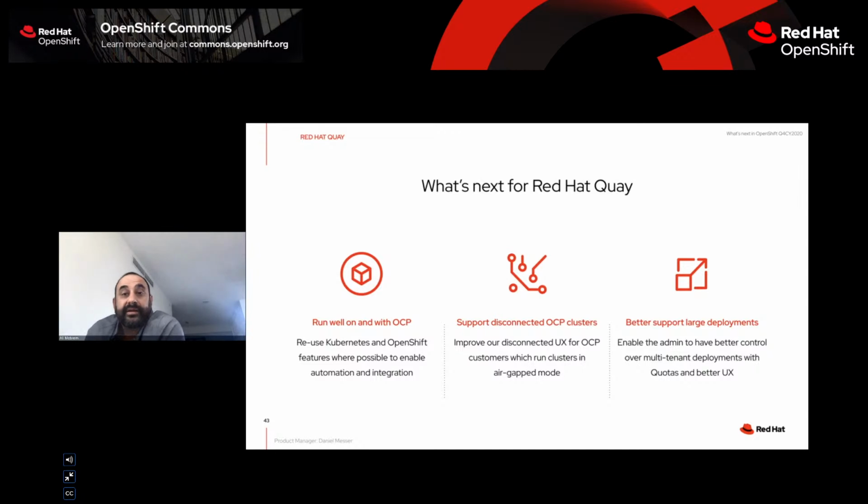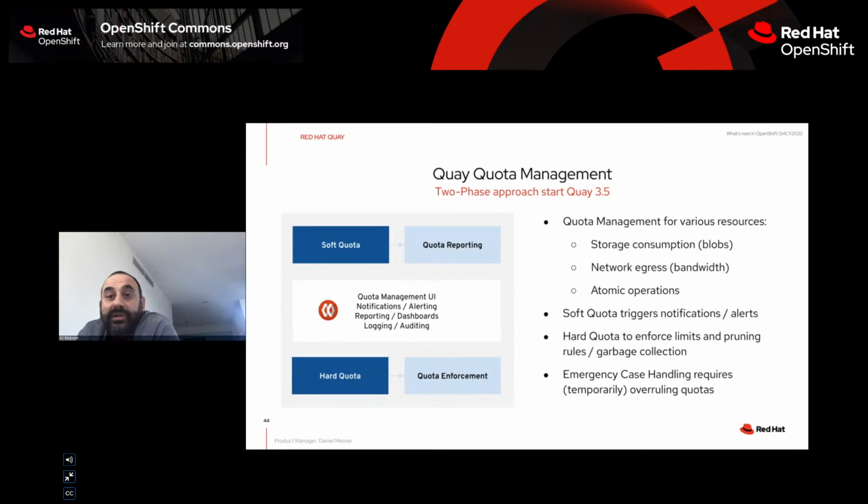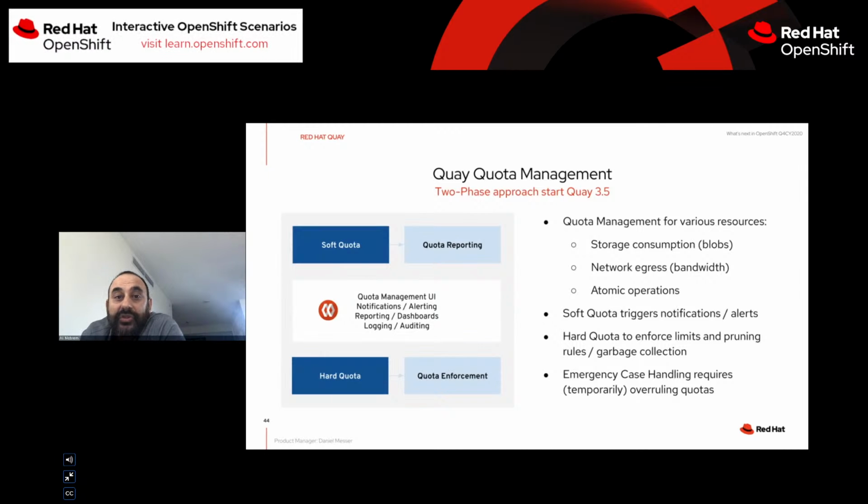Another important area is support for larger multi-tenant deployments. To support the multi-cluster landscape, our customers are steering towards Quay, and we will introduce quota management in 2 steps. In the first step, in Quay 3.5, quota reporting will be introduced where various metrics like storage consumption, network egress, and registry operations like pulls or builds are counted. This will enable reporting and showback.